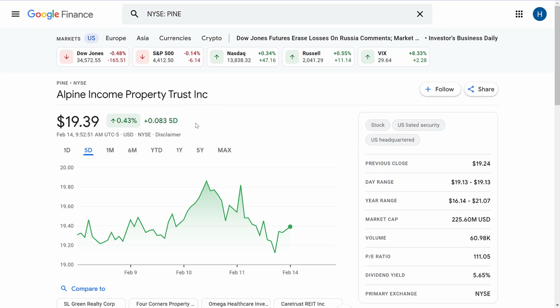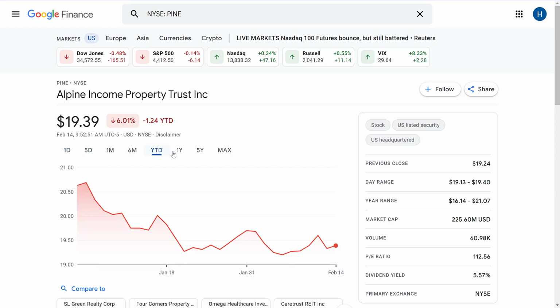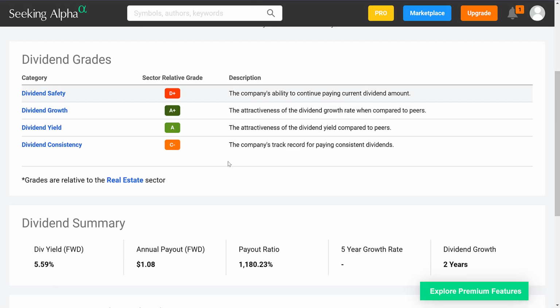Over the past 5 days, the stock is up 0.4%. On the daily, it's up 0.78%. Year to date, it's down 6%. And over the past year, it's up 2.11%. Let's go ahead and talk about their dividend. So their dividend grades are okay. The dividend safety isn't the best.